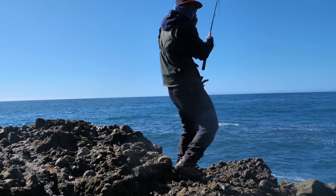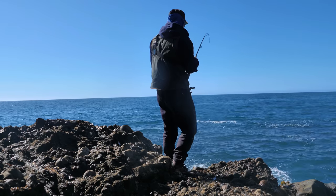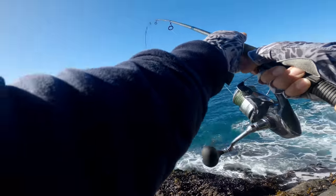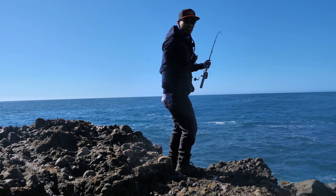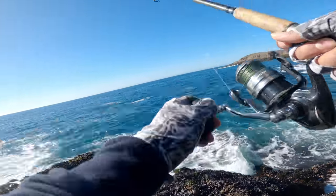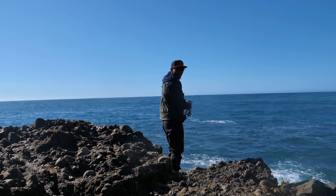Another one. Oh, I was gonna talk to the camera. I was gonna move the camera angle. Did it come off? Oh, nope, it's still on there. Oh no, it's snagged. Oh no, you saw that? I was gonna shift the camera angle. Oh, don't do this to me. Oh no. Have a fish on and it snagged.